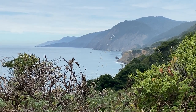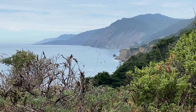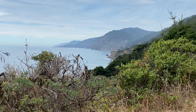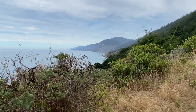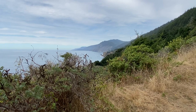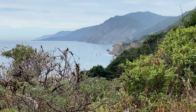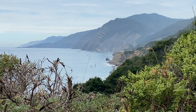It was named by these early sea captains because it looked like a needle from the ocean. But they named that before the 1906 earthquake. Before the 1906 earthquake, the top of that rock was as tall as the cliffs that it's adjacent to. And that's one of the things that happened during that massive California earthquake on the San Andreas Fault.